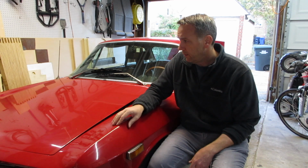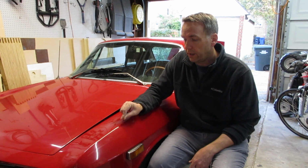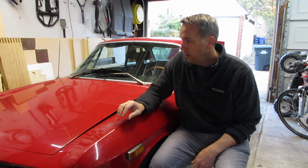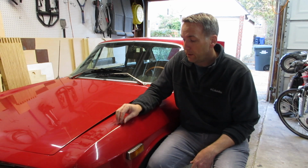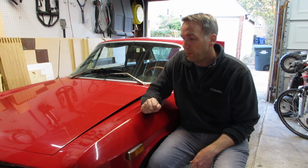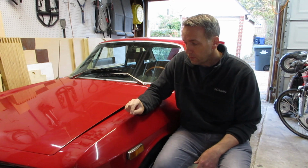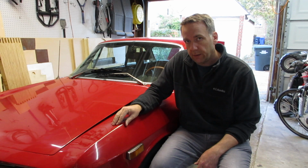It sat undriven, unstarted, actually, in a garage in Atlanta for about 10 years when I pulled it out. Shipped it up here to Washington, D.C., where it's freezing cold this morning, and have been working on it for the past 8 or so years, off and on. It is a US spec, fuel-injected car.